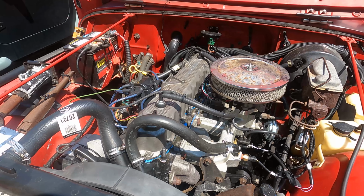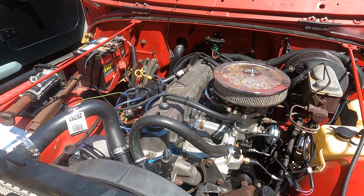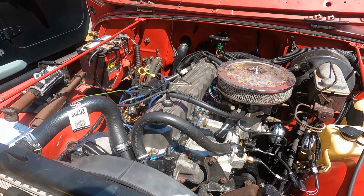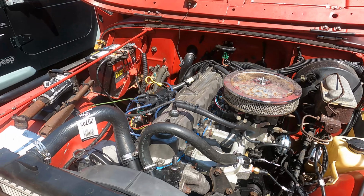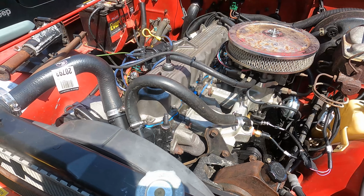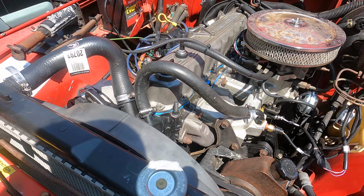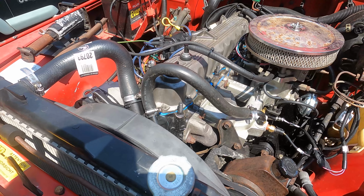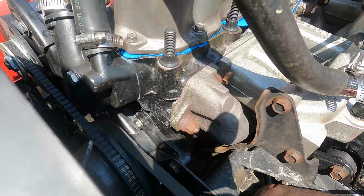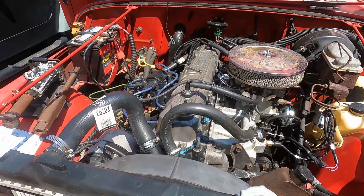So I think what we're going to do is the engine I pulled out of here, which is exactly the same engine, we're going to go ahead and start a rebuild on that and get it machined, get it painted properly. The engine paint I used on this one was not Bill Hirsch automotive engine paint, and so it's just not holding up that great. It was a rattle can VHT, I think.